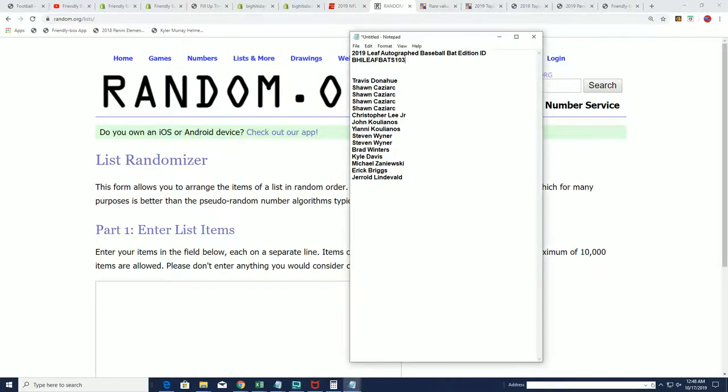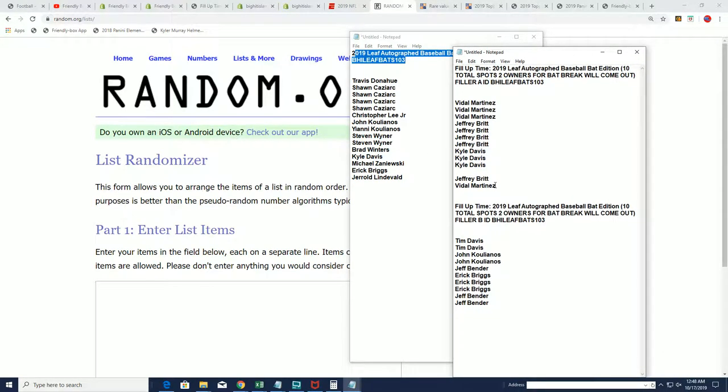So here's everyone that got their spot in the bat. Good luck to you. The first thing we're going to do is run filler B, which is right here. I'm going to add Jeffrey and VM, and they were the winners for filler A. Now it's time for filler B.